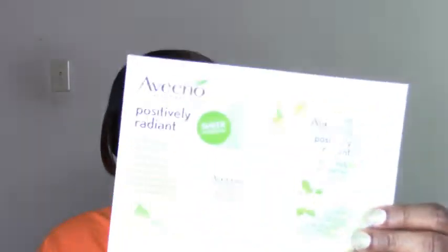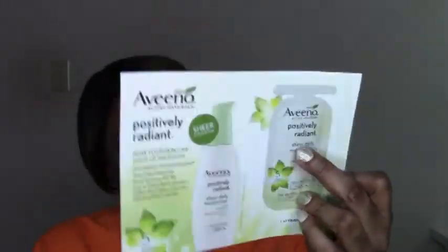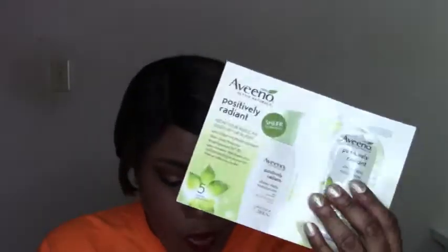And then I have Aveeno Positive Radiance Daily Shield moisturizer with SPF. I'm sorry, I'm laughing at the thing in the bottom. Okay, Walmart, y'all wrong for this.